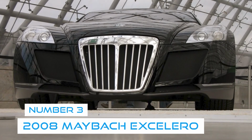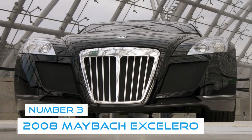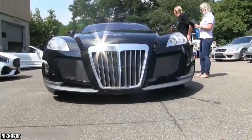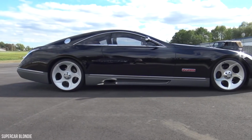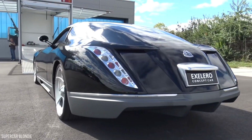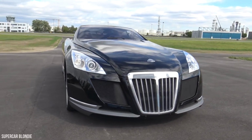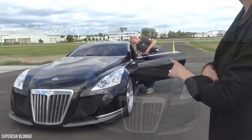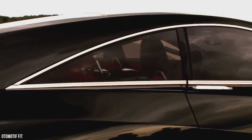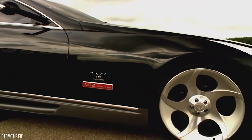Number 3 is the 2008 Maybach Exelero. The Maybach Exelero is a one-off, ultra-high-performance car: 690 horsepower, twin-turbocharged V12, 0 to 100 kilometers per hour in just 4.4 seconds, and it can reach a top speed of 349 kilometers per hour. And all of this is combined with ultra-fine luxury.